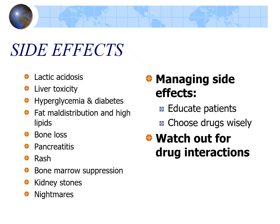Bone loss, common with protease inhibitors. Pancreatitis, common in stavudine and didanosine use. Rash, common with nevirapine. Bone marrow suppression, common with zidovudine. Kidney stones, common with the use of indinavir. Central nervous system effects like nightmares, common with efavirenz.